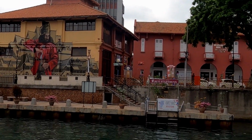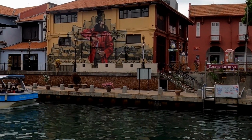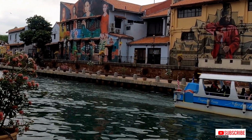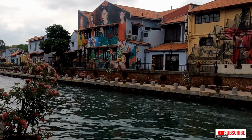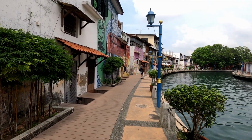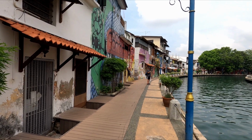On our last day, we took an early morning leisure stroll along the riverfront. Picturesque old houses were lined on both sides of the river, mixed with bars and restaurants. There were tourist boats regularly plying up and down the river. We also spotted murals painted on some buildings.